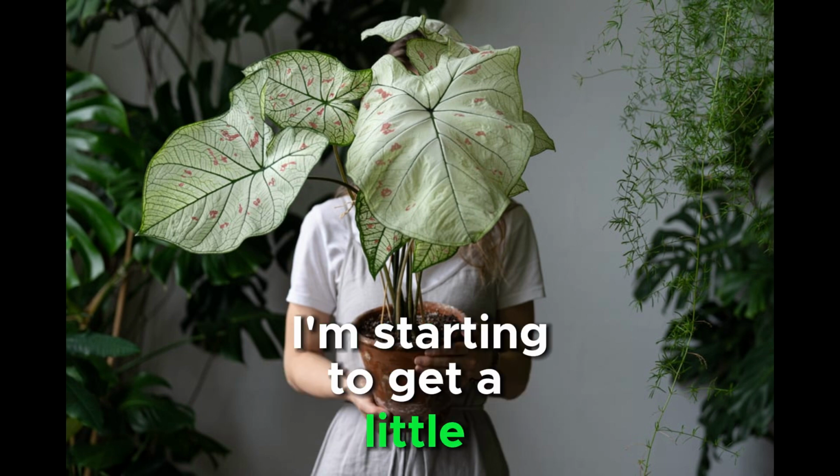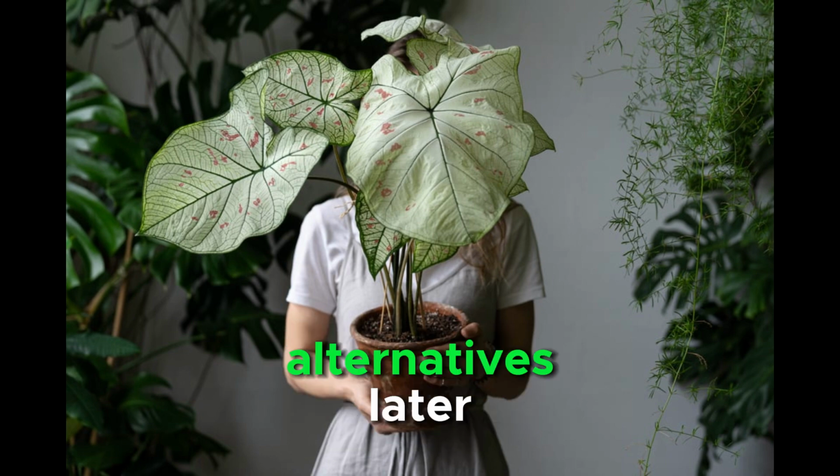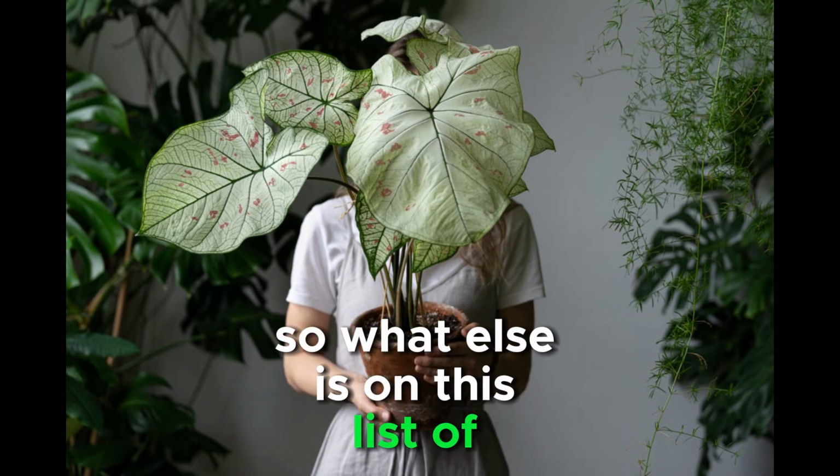Okay, I'm starting to get a little nervous about all my house plants now. Are there any that are safe? Don't worry, we'll get to the safe alternatives later. Okay, good. So what else is on this list of dangerous plants?